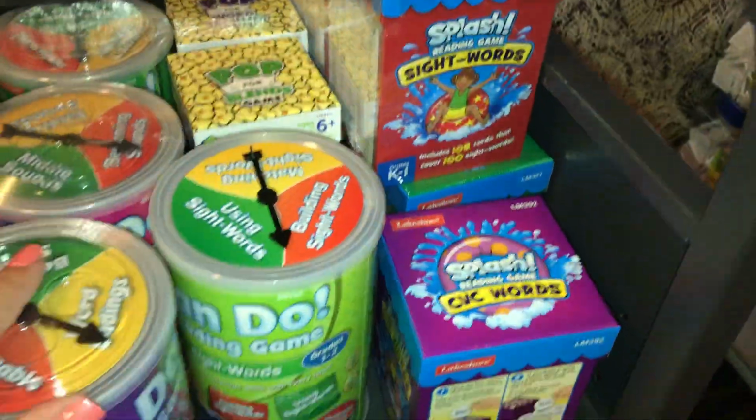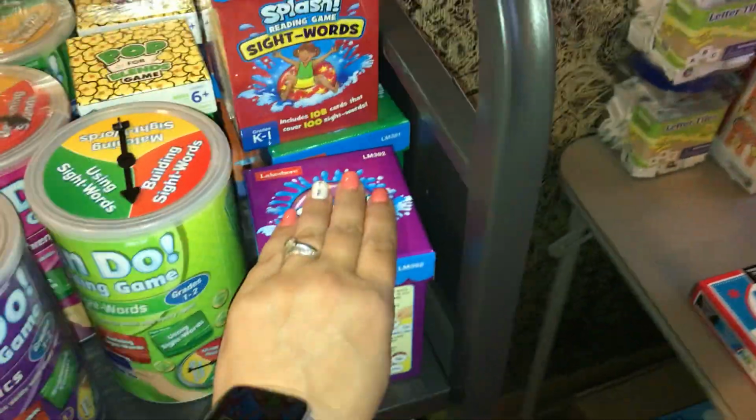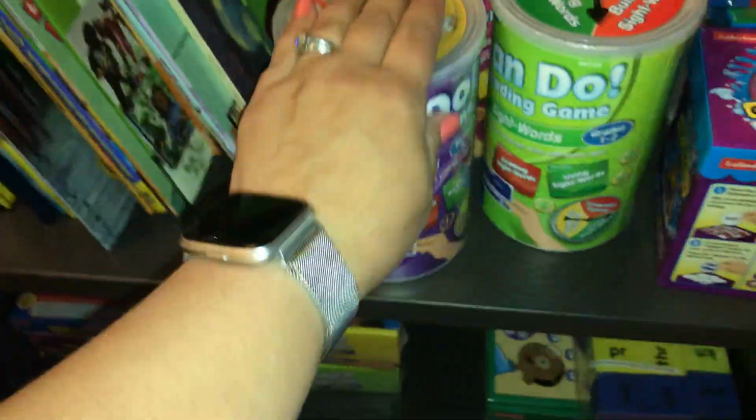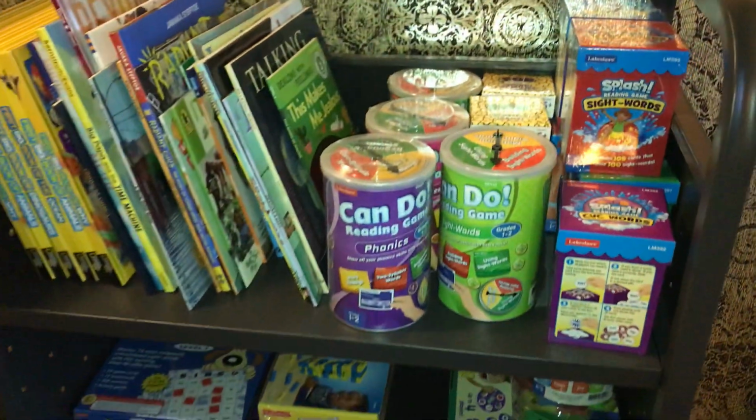So, what's great is that because you have so much variety, you could have 2 kids playing this game, you could have 2 kids playing this one, you could have some kids playing the can. You definitely have a variety, and I'm only on the first shelf. Okay? I'm going to move down to the second shelf.